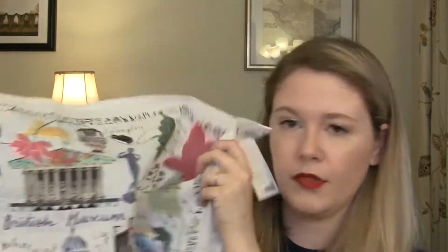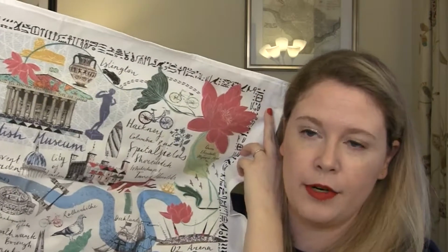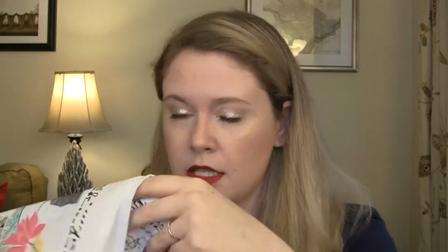So I got a tea towel, which is that same design, just very large. And this is another thing that I thought I could perhaps frame. If you have seen my other London haul that I did, I think that one was in 2014, so almost 4 years ago, I picked up a lot of tea towels on that trip, so I have kind of a tea towel collection, and these I've specifically purchased not to use, but for decoration. And that tea towel was £14.